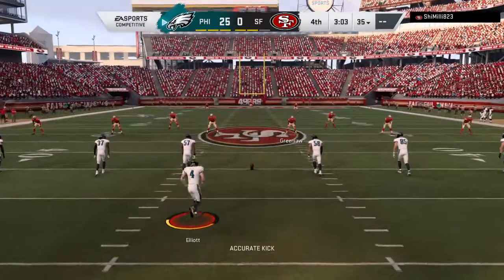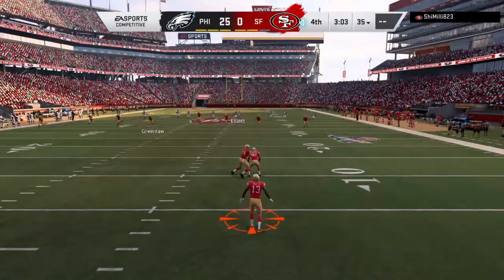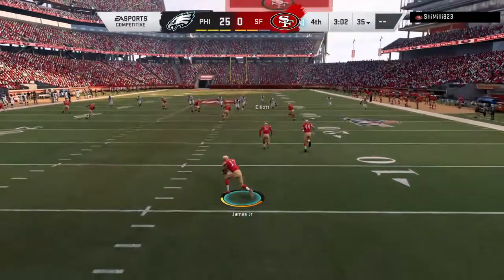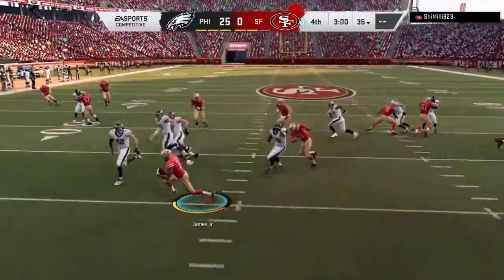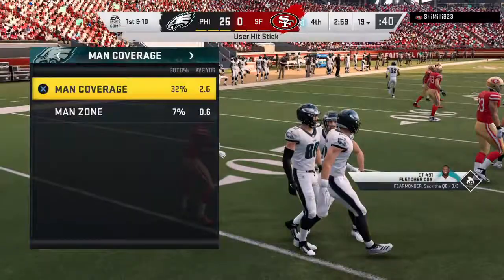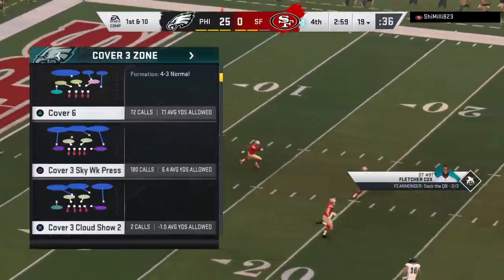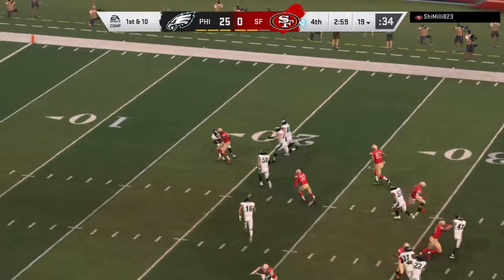Now, after the touchdown, here's Elliott on to kick it away. This one fielded at the 5, and he'll take it back to about the 19-yard line. The Niners take over, first and 10 at their own 19-yard line.